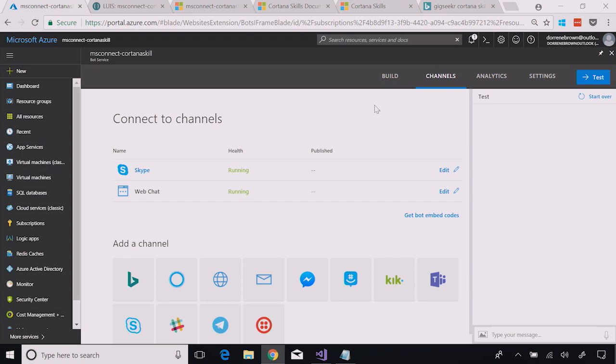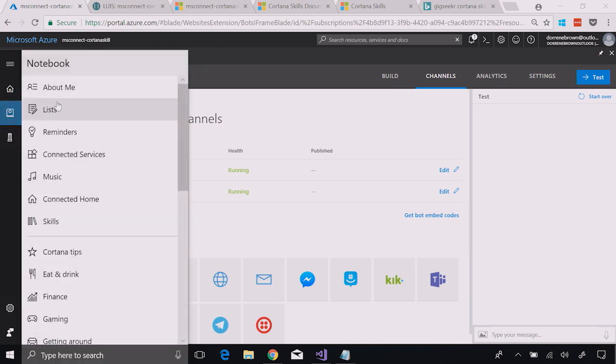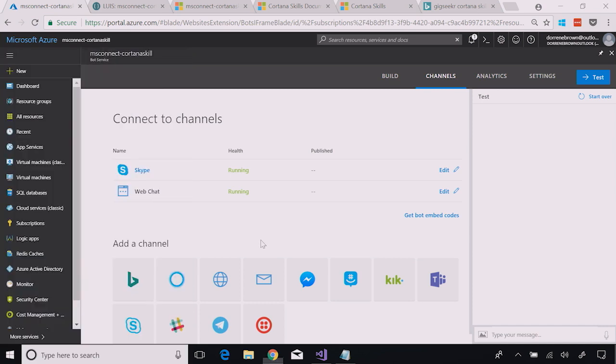In order to save the song to a list, she'll actually ask for your Microsoft account credentials so that she can just save the song to something associated with you. What I have here is Azure pulled up on my screen, and I'm logged in with this DoreenBrown@Outlook.com. I'm also logged into Cortana with that same account, so that any changes I make to my Cortana will just immediately appear and I can go test it out.